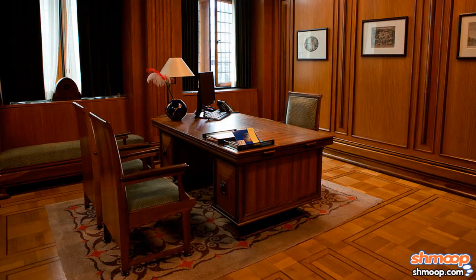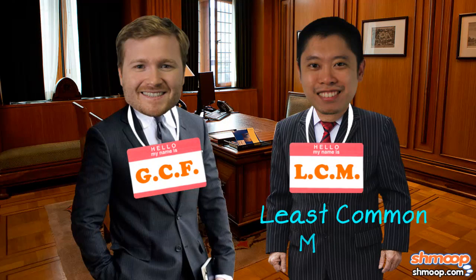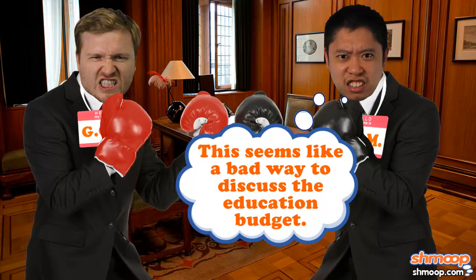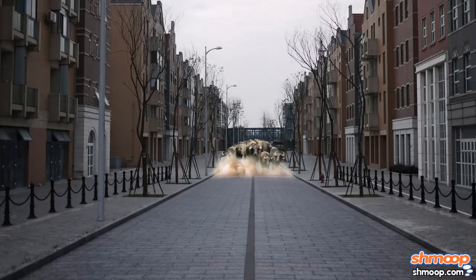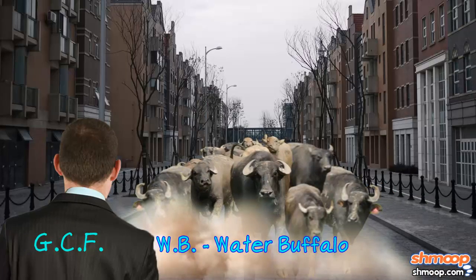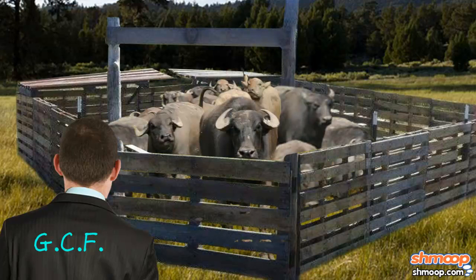The two big cheeses in this town are the joint mayors, LCM and GCF. LCM stands for least common multiple, and GCF stands for greatest common factor. These two are always disagreeing about the right way to run AV. For example, a few years ago when the two were discussing the growing WB problem, that's WB for water buffalo, GCF suggested they capture all the WBs that were roaming the streets and move them into pens.